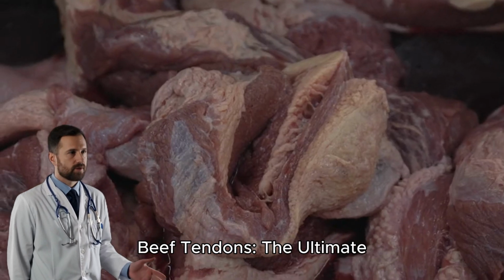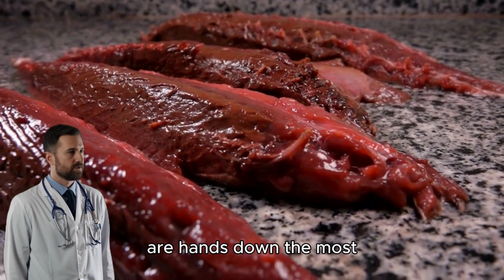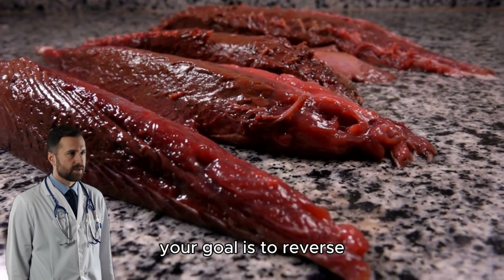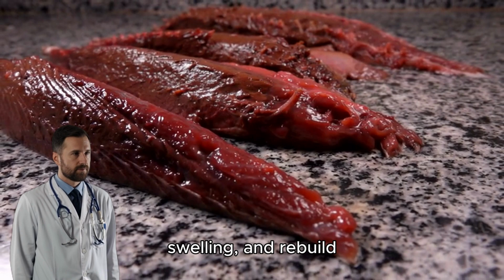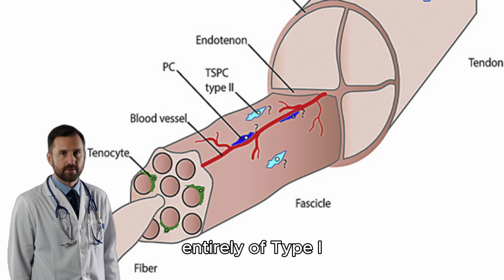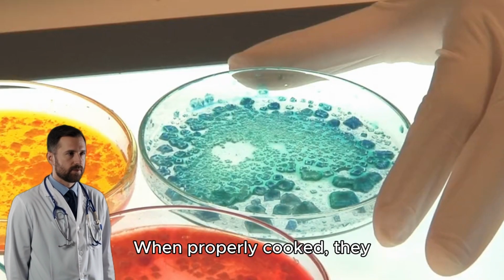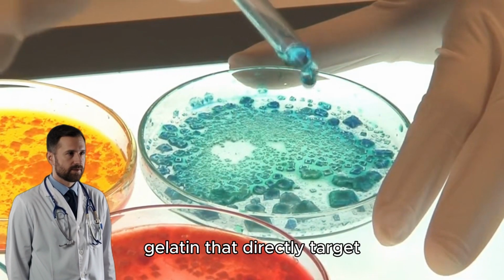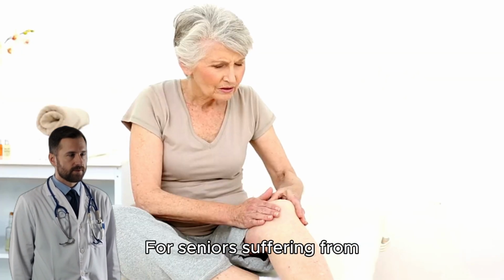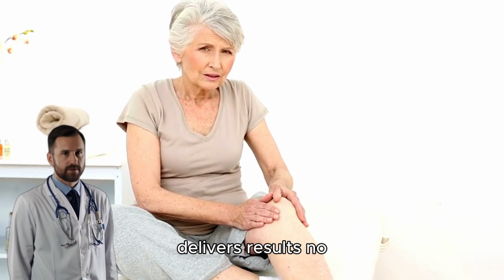1. Beef tendons, the ultimate collagen powerhouse. Okay, beef tendons might not sound glamorous, but they are hands down the most collagen-dense food you can eat, especially if your goal is to reverse joint pain, reduce swelling, and rebuild structural strength in your legs and knees. Tendons are made almost entirely of type 1 collagen, the same type found in your skin, ligaments, and bones. When properly cooked, they release powerful peptides and gelatin that directly target the connective tissues that simply deteriorate with age.